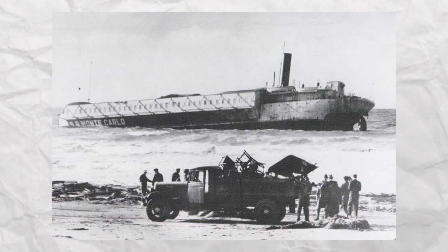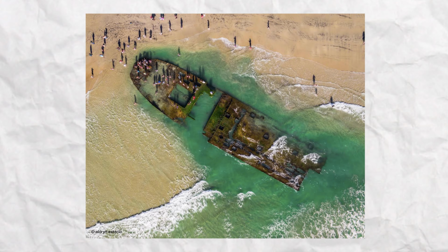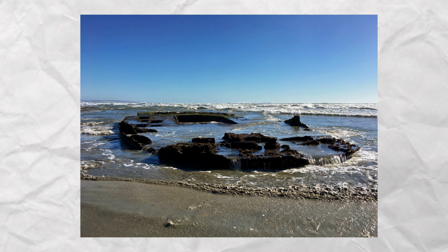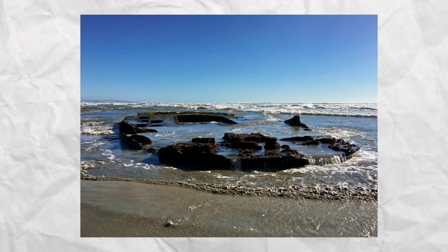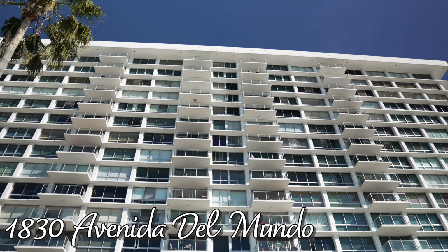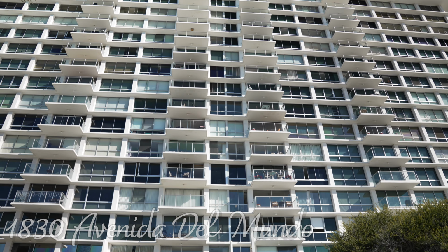So it sat here for many, many years, and you can still see the wreckage of the ship here on low tide. Unfortunately, it's not low tide right now. But if you're trying to find the location, it's right outside of 1830 Avenida del Mundo, which is the building right in front of me. But make sure you check the tide if you want to take a look at it, because the only time you can see it is during low tide.